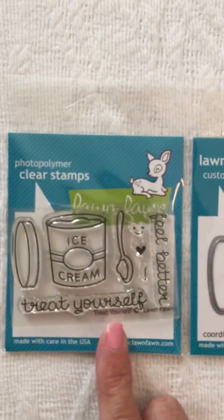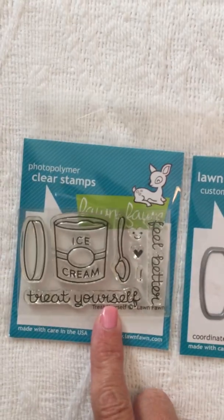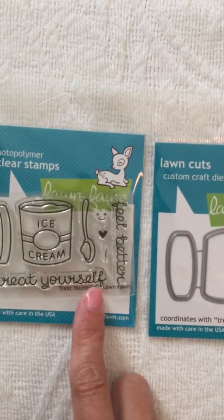So, you know, if you're like me, you love Lawn Fawn. And so I got this cute little Treat Yourself mini set, look how cute that is. And then the little die cuts to go with them.